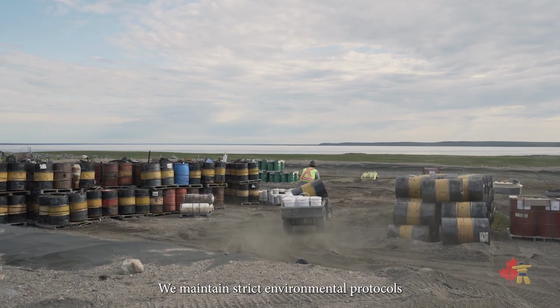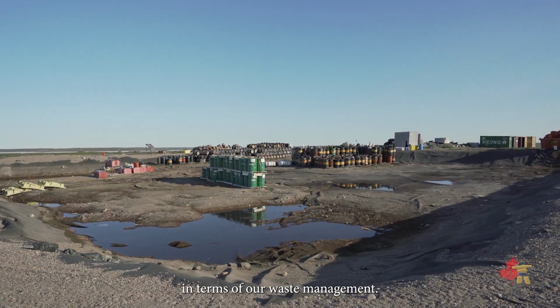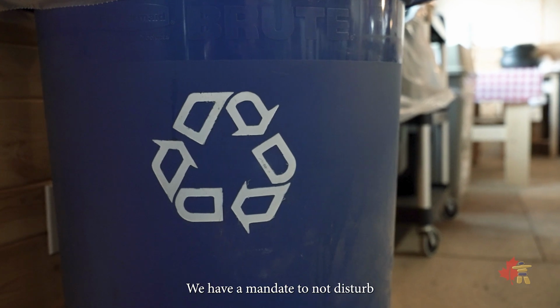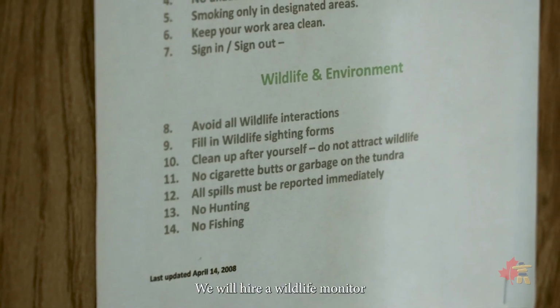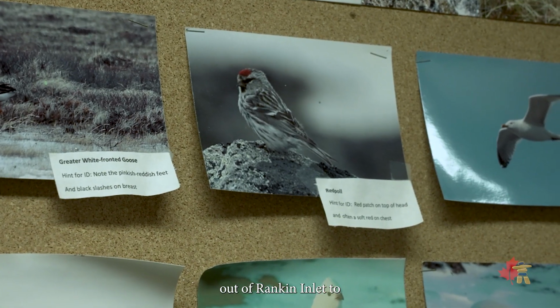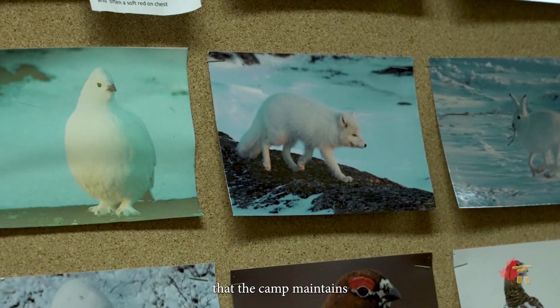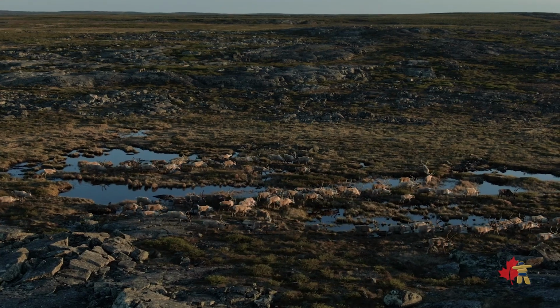We maintain strict environmental protocols while at the camp. In terms of our waste management, we have a mandate to not disturb local wildlife. We will hire a wildlife monitor out of Rankin Inlet to make sure that the camp maintains proper protocols with respect to the wildlife in the area.